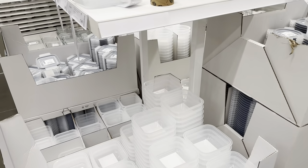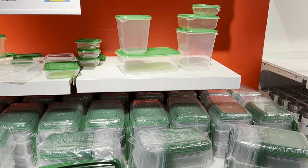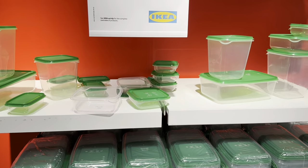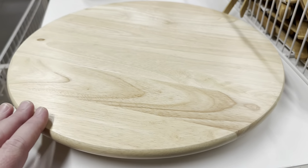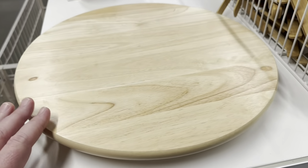Can anyone say meal prep? This is like an IKEA staple right here. I know people that have these in their kitchens. A little Tupperware pack. $4.99. Can't beat that. Susan, why do you feel you have to be so lazy? Don't be so lazy, Susan.